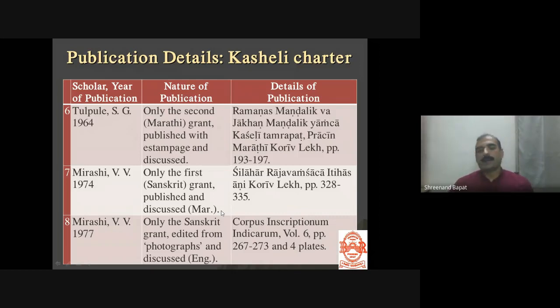And in fact, he has said that he has taken the text from the previous editors because he could not see the grant or the charter in original. So his book, Śilāhāra Rajavamshacha Itihas and Koriv Lake, he has published it there. And he was also the editor of the Corpus Inscriptionum Indicarum, Volume 6, which pertains to Śilāhāras. And he has published the same inscription there also, and translated some of its excerpts in English.